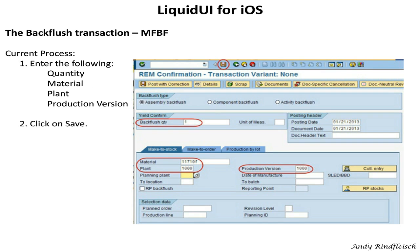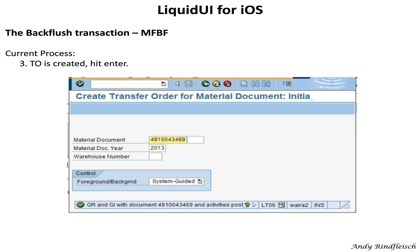So the current transaction, like I say, you had several screens. And the funny thing with SAP is it seems like they never put anything in order. You fill the quantity out first, then the material, you've got stuff all over. Then we have to click on the save. Then another screen pops up where we just hit the enter.